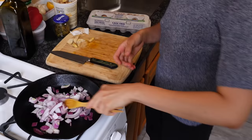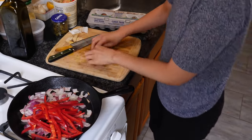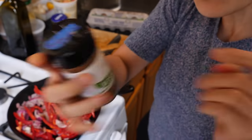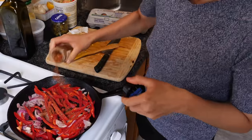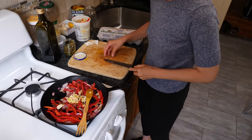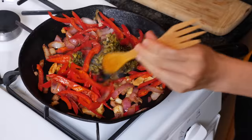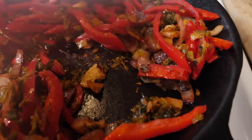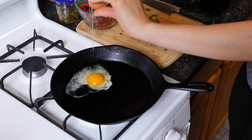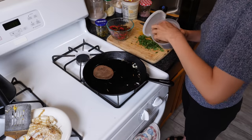Let those cook until they're nice and golden and slightly caramelized. A little salt, a little pepper, maybe a little taco seasoning. And then we'll go in with our leftover leeks. Fold to combine, and once they're nice and tender, move them off the pan, a little more oil, plop in our eggs, let those cook, and then we can warm up our tortillas in that leftover flavorful cast iron skillet.